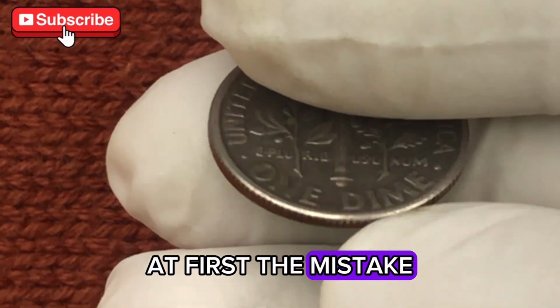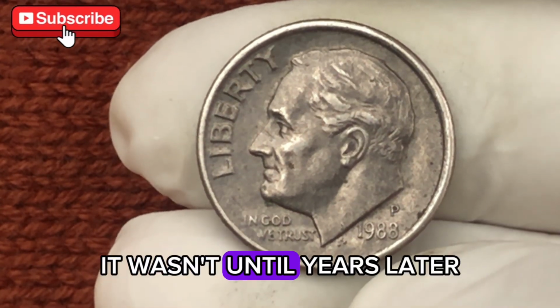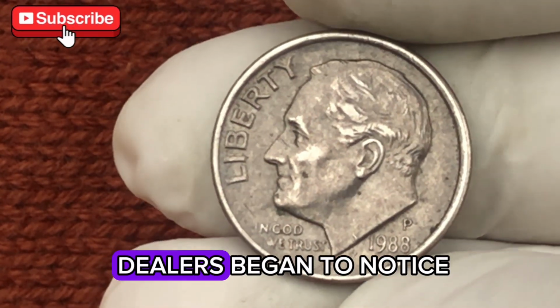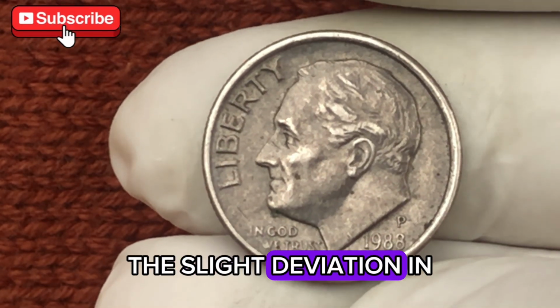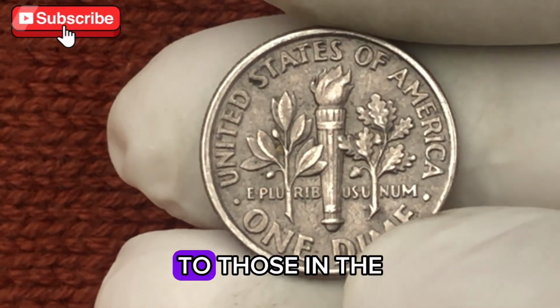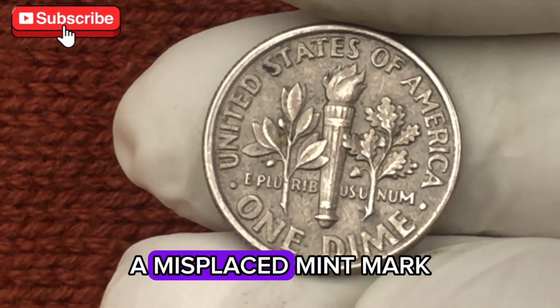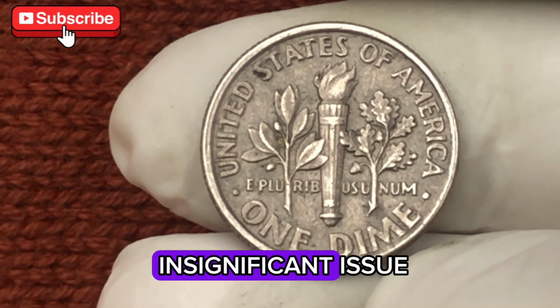At first, the mistake went unnoticed by most of the public. It wasn't until years later that coin collectors and dealers began to notice the slight deviation in the placement of the mint mark, making these dimes much more desirable to those in the numismatic world. To the untrained eye, a misplaced mint mark might seem like an insignificant issue.